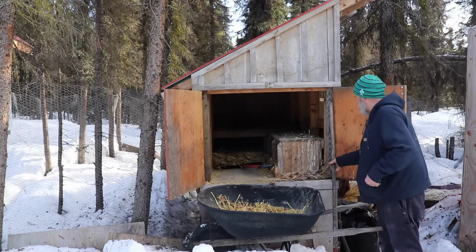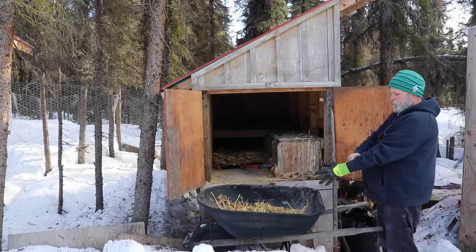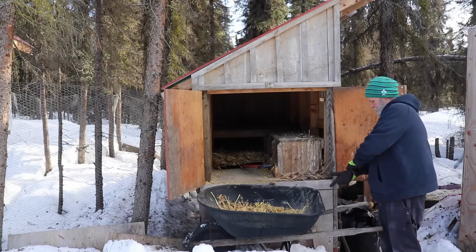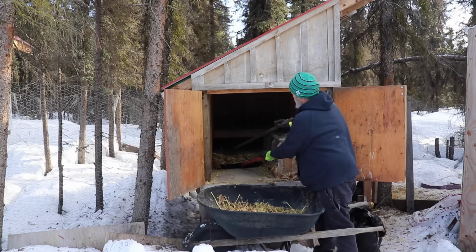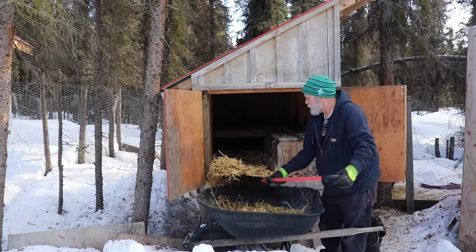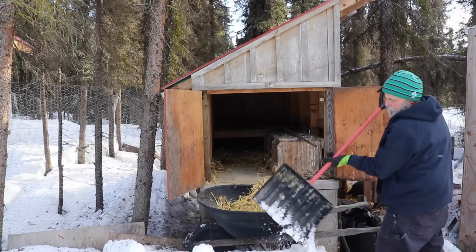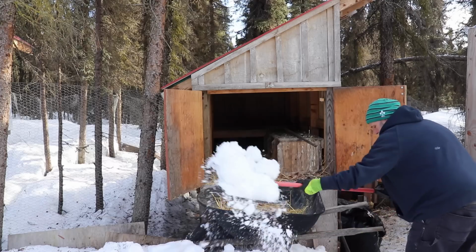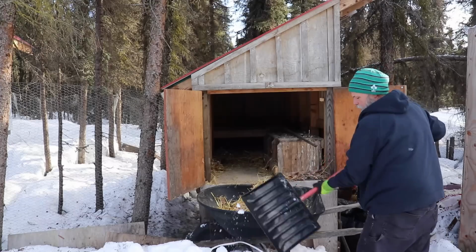So chickens are actually pretty clean animals, but they get some issues that probably aren't that great or healthy for people. So as you see me raking this out, I'm going above and beyond to make sure I don't get the dust that comes up in my mouth or breathe it in. All of this is going to go in the garden here.